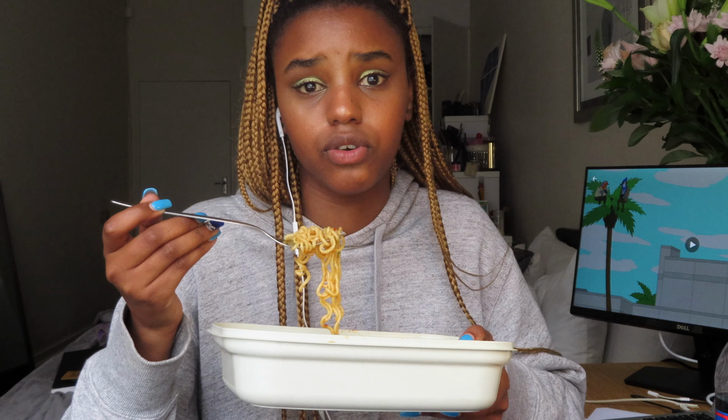So I have the kimchi ramyun cup. I still don't know what kimchi is to this day. Then we have the Korean clay pot ramyun. Is it ramyun or ramyun? And then we have the instant noodles, mi goreng dried noodles.